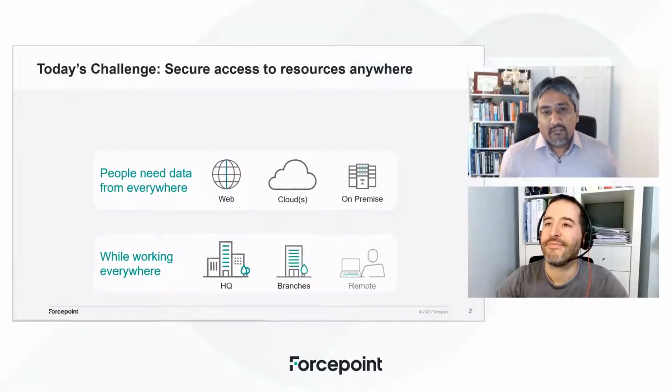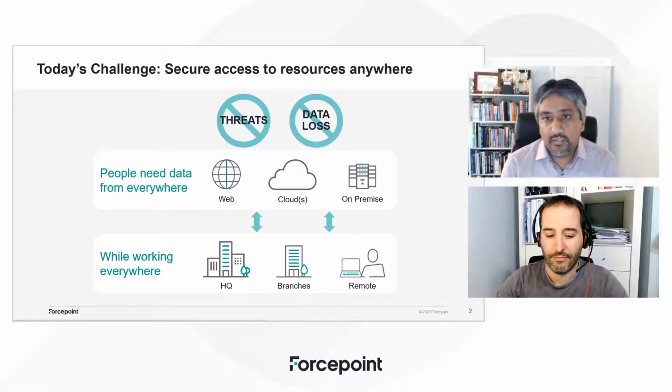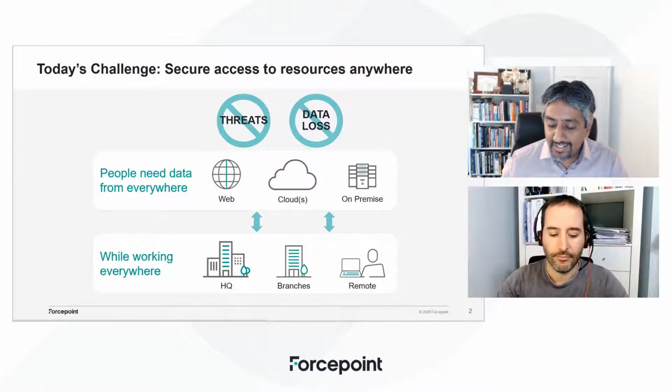So, in today's environment, we have some challenges, and that is to secure access to resources anywhere, especially in the post-pandemic era where everybody is trying to access data in the cloud, on premises, via the web. People are accessing data from different places, and they are trying to be productive while avoiding the typical data loss problems you had in the past, which are critical because of the way the data is being accessed.